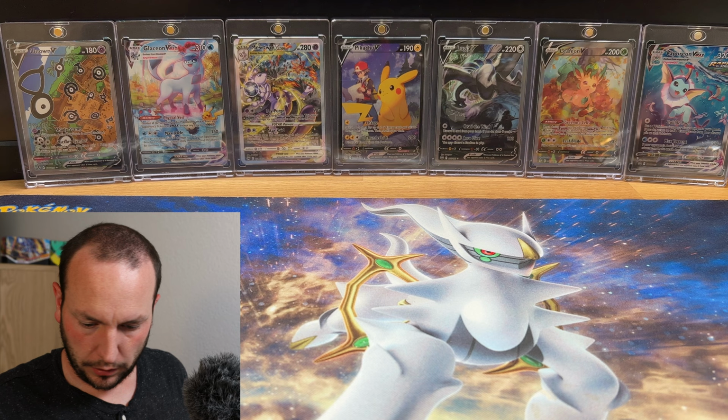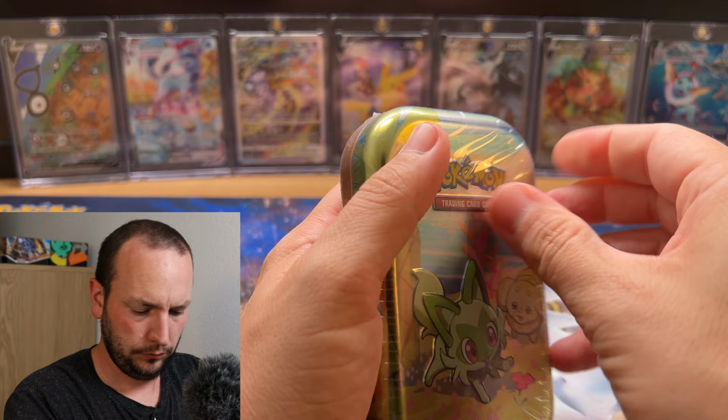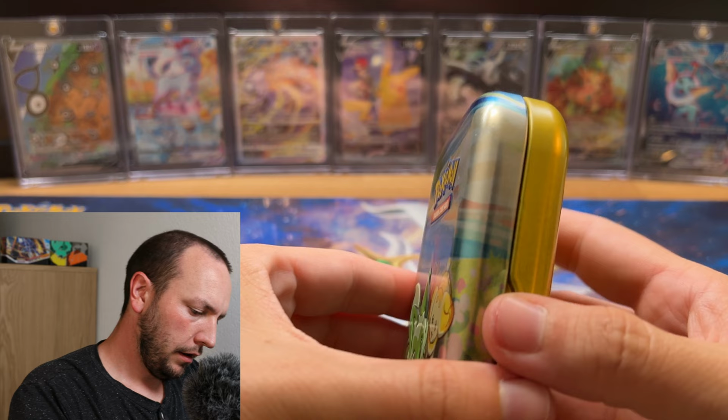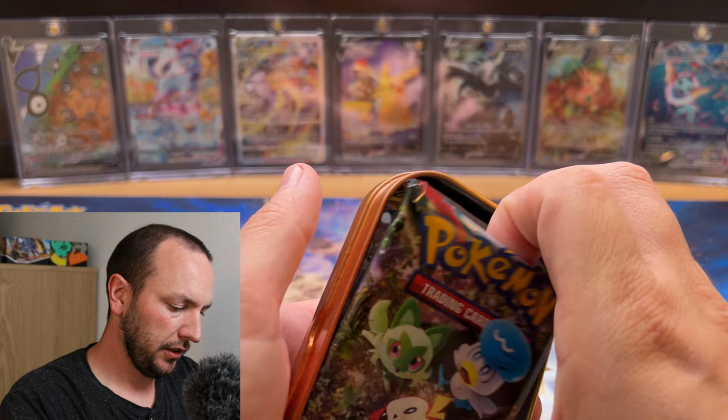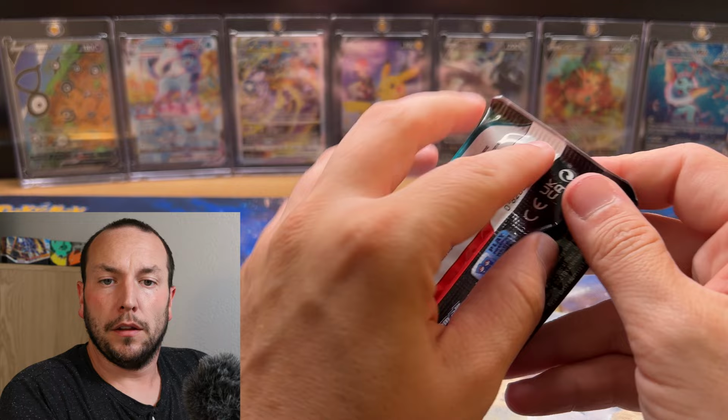Hopefully the next stuff has a little bit better luck. We'll move into one of the mini tins. So, I will say, finding cards in Switzerland, it's pretty easy. There's plenty of places that have cards. There's grocery stores, there's toy stores, there's game stores. Problem is, they're really expensive compared to the US, I think.